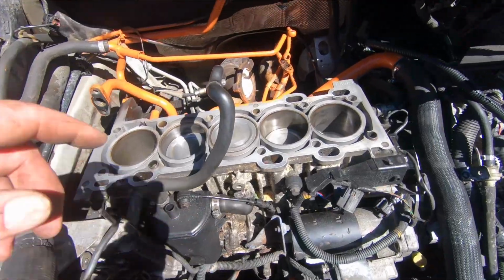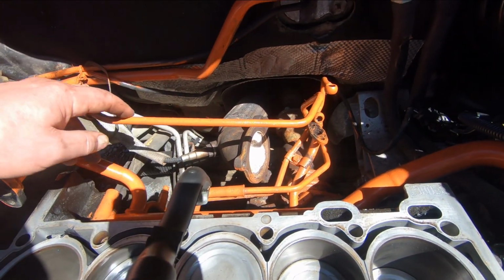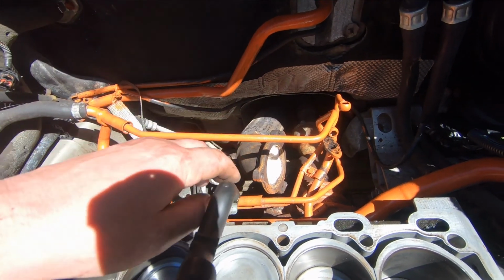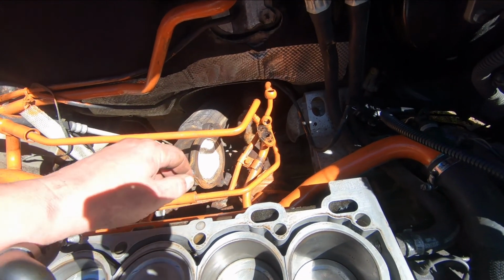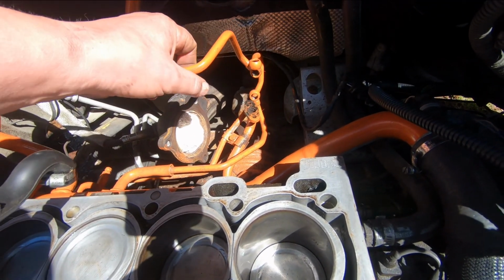The other day I went down in here and some of these lines were pretty rusty, so I just went over these lines with some rust paint. I didn't want them to corrode through. It's not really anything you're going to see, but I just wanted to preserve them a little bit. I'll explain a few of these lines here.